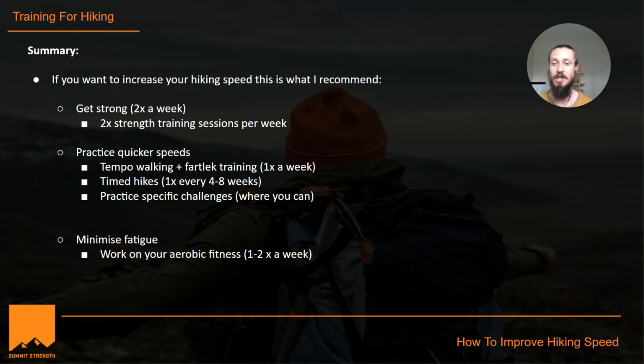And then minimize fatigue, work on your aerobic fitness 1 to 2 times a week. That's always going to be a good recommendation for hikers anyway. And snack regularly, high carbohydrate, something every hour or so. That'll go a long way.